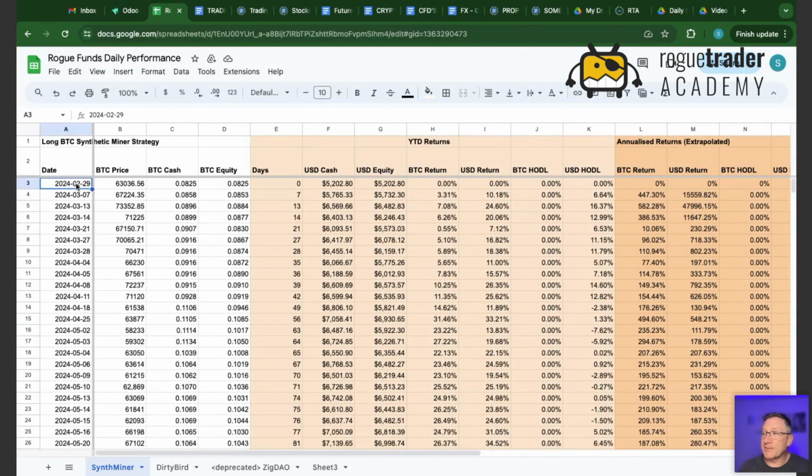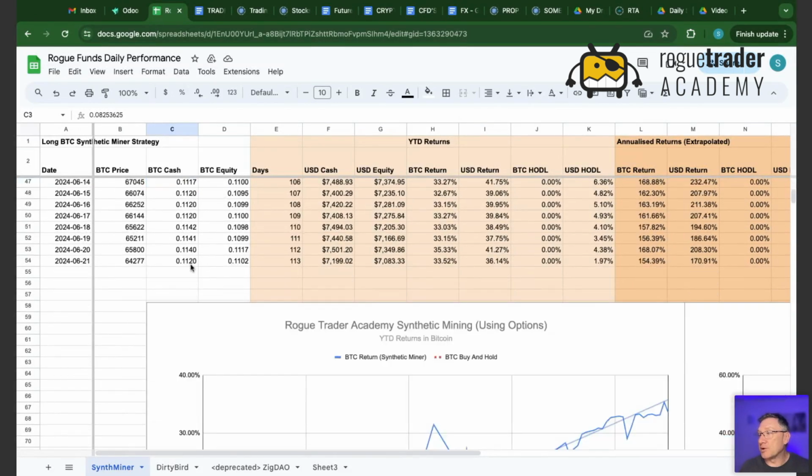We've been running this now for 16 weeks. We started off with 0.0825 Bitcoin. And right now we're at 0.1120. So we've increased our Bitcoin by over 33%. We were up 35% yesterday, but with this move down, we had some in the money puts that I had to manage, adjusted them out.